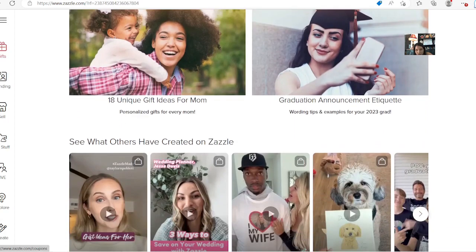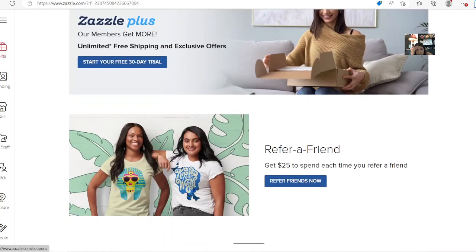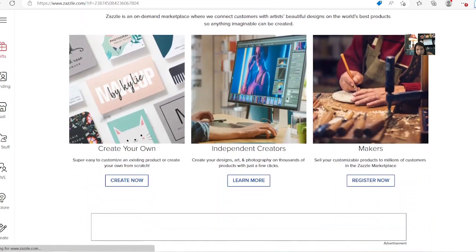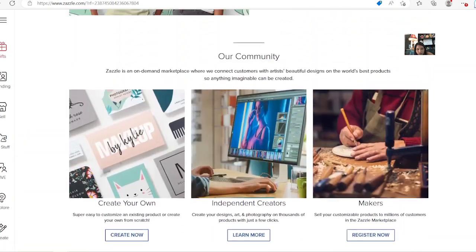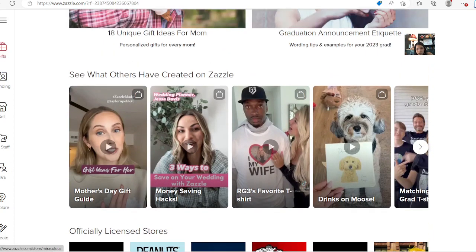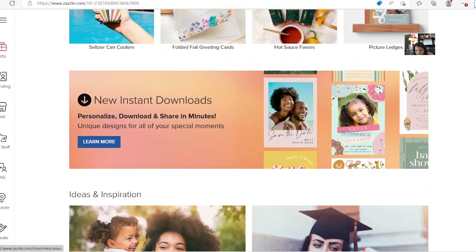So you can be very creative and do a lot of things with your design. And if you're going to have a friend who's going to purchase things from you, you can also get a $25 refer-a-friend credit to spend on the platform. So it's pretty neat that you can do that as well on here. They have trends and gifts and all sorts of stuff, like Mother's Day gifts, because Mother's Day is coming up in May at the time of this recording.